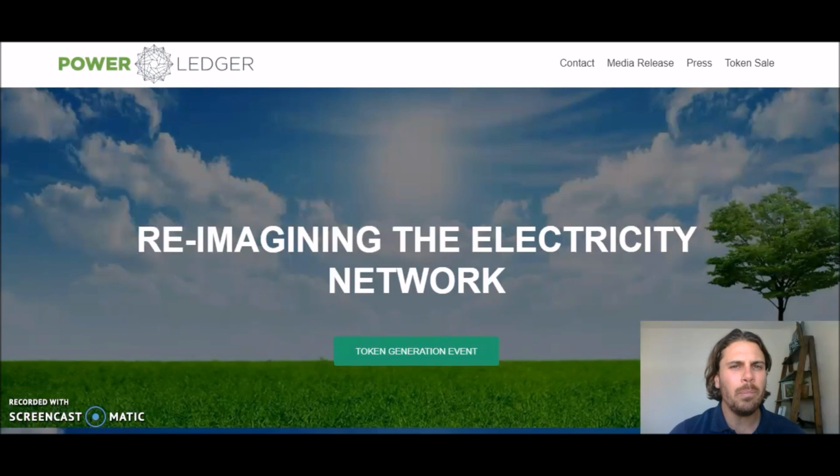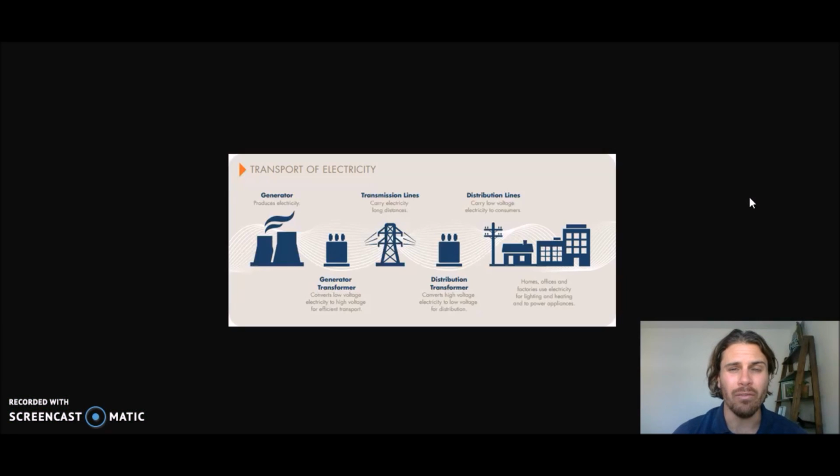So guys, what is Power Ledger and what are they actually trying to do? Before we can really answer that question, we need to understand how the Australian energy market works and who the key players are that are involved. So in Australia, we have a real mix of privately and state-owned companies and corporations that both maintain, operate and sell energy to Australian consumers.